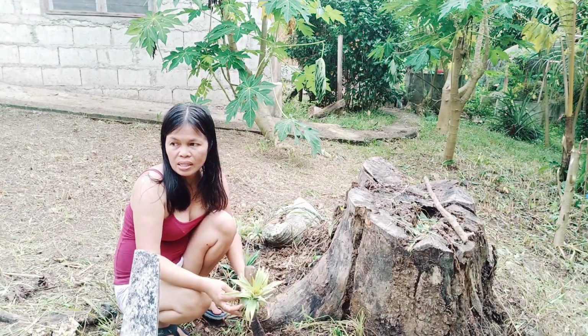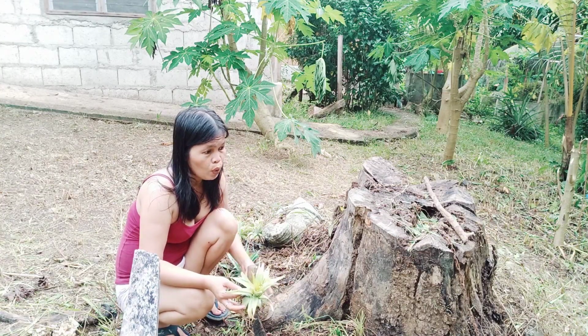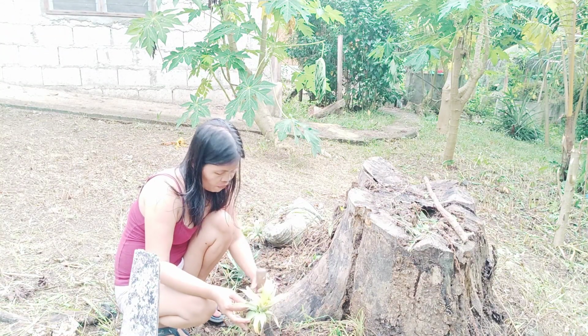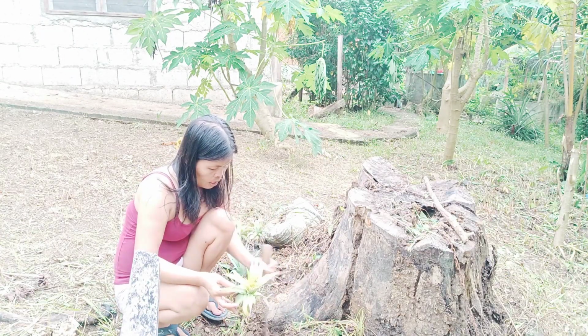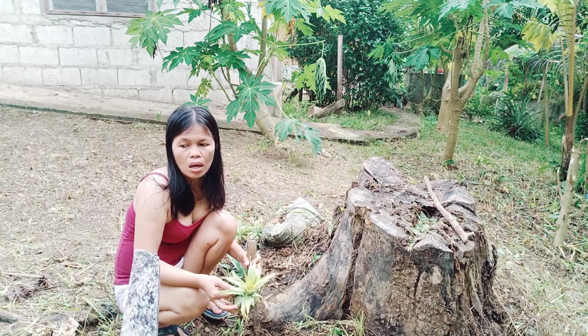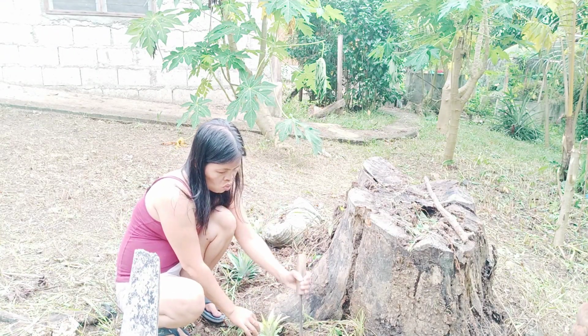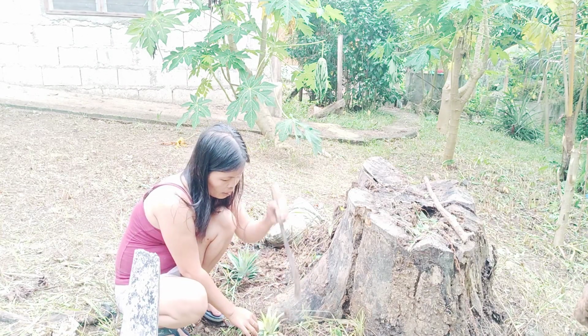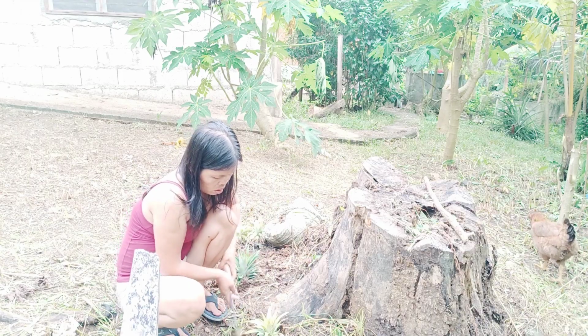I like to plant little eggplant. It's good for cooking for myself. Share to the family. Then okra and kung fu. One line of kung fu, one line of alubati, and what else? That's it.